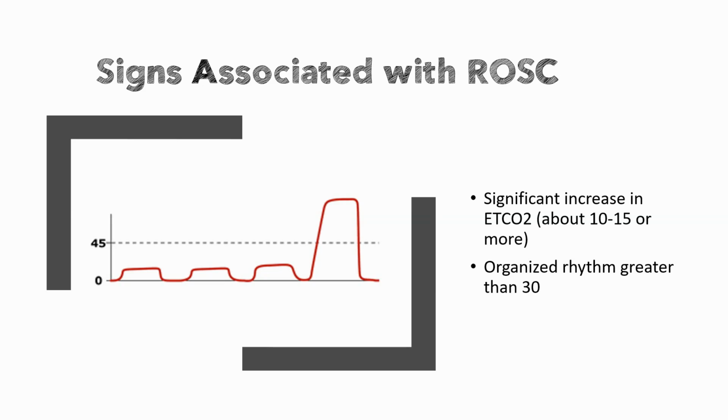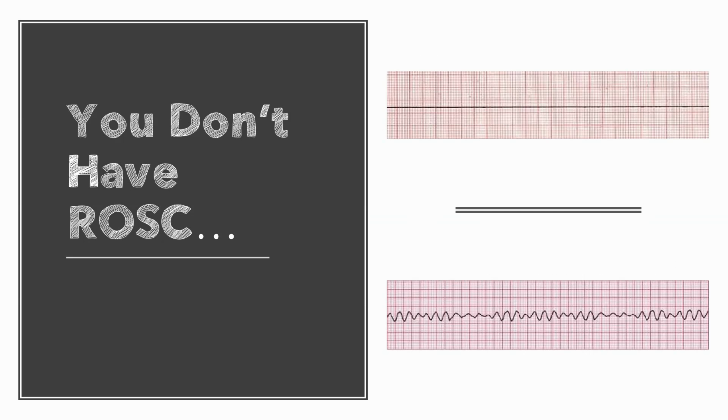Also, if you have an organized rhythm that's greater than 30 beats a minute, meaning not VF and not asystole, then there's a good chance that that patient possibly has ROSC. So you know that you won't have ROSC if the patient has asystole or VF. Now, it is possible if they have an LVAD, but very unlikely that we're going to be routinely performing CPR on patients with LVADs. So when you're performing your pulse check, do we really have to check for a pulse with these rhythms? The answer is no.